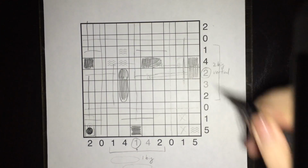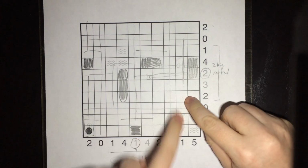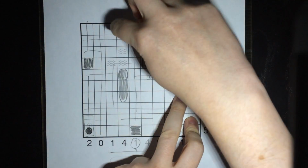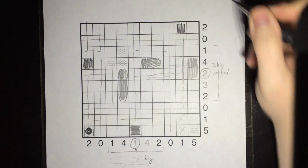You have something like this going on. You could think about this cell as a submarine right now. We're going to get a similar kind of elimination as we've had before for this column. If this is a submarine, this must be a submarine, that must be a submarine, and there's a 6th submarine now. So that really is bad. So this must be shaded.